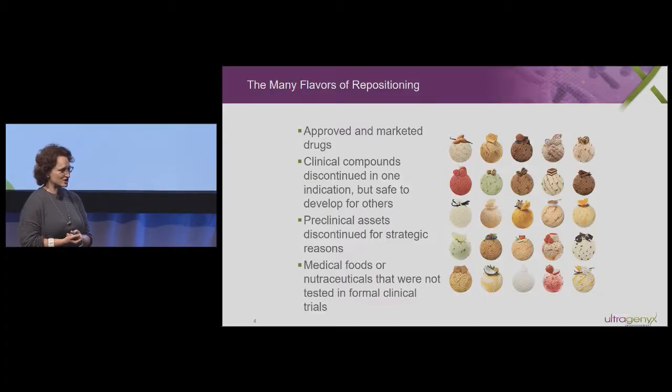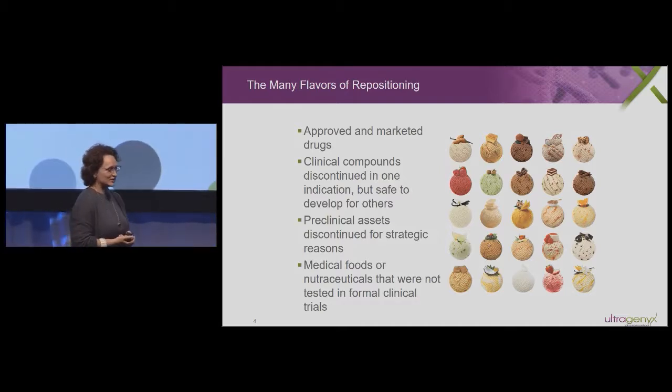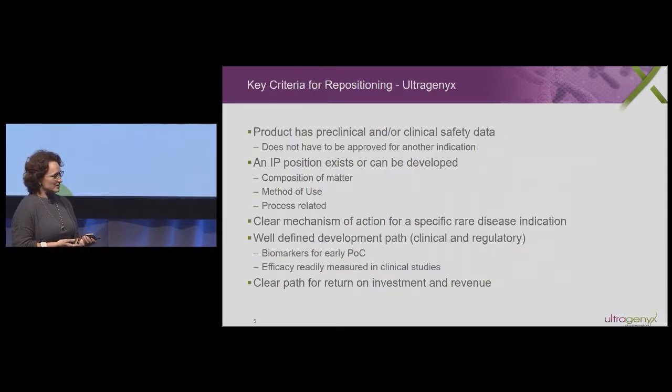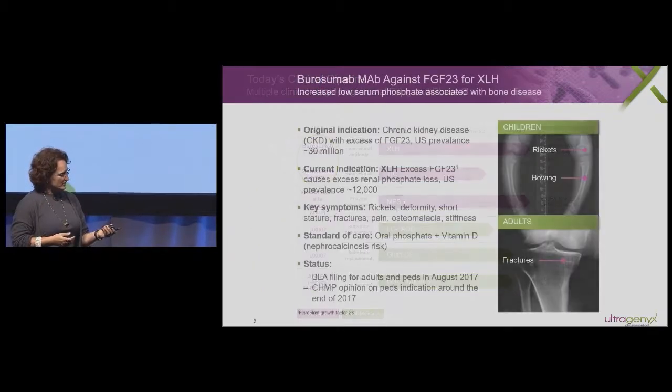So the Ultragenyx, I'll go back to that in the end if you want to hear more about Ultragenyx. These are the different flavors of repositioning. Personally, thanks, Bruce, I'm a dark chocolate person, but everybody can choose their own flavor here, and this is why repositioning can be so interesting, because there are so many different flavors, and everyone can choose the flavor they like. Let me jump ahead to the examples, and then I'll come back to these because it's out of sequence now.